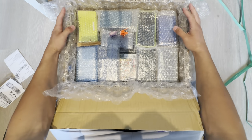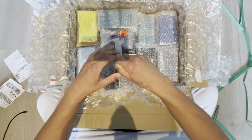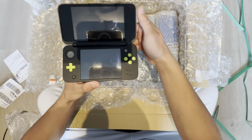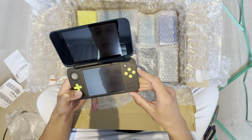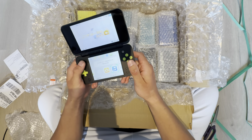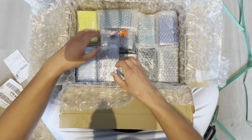Oh my god. You know what? Let's start with this thing. This, I can already see, is a new 2DS LL. Not XL, but LL, because it's Japanese and it's region locked. But, oh wow, it looks so good. The condition is just awesome. I'm guessing I paid about $100 for this thing, so not a lot. Power's on. Looking good. Yeah, there we have a 2DS. Just gonna put that aside. I'll just count that as a win.